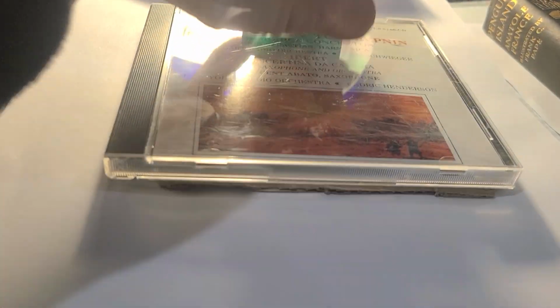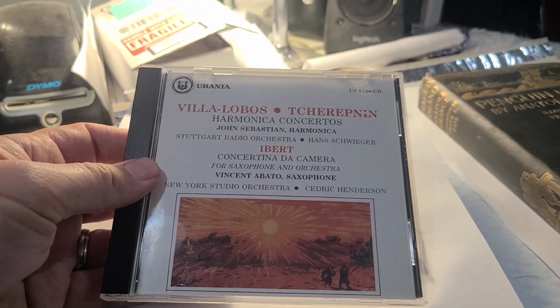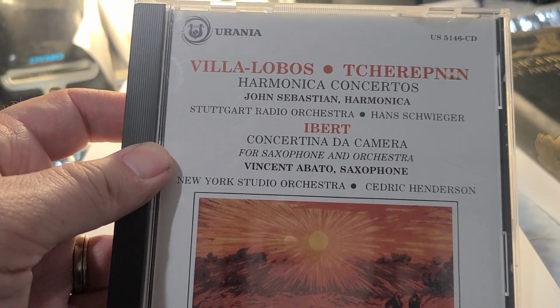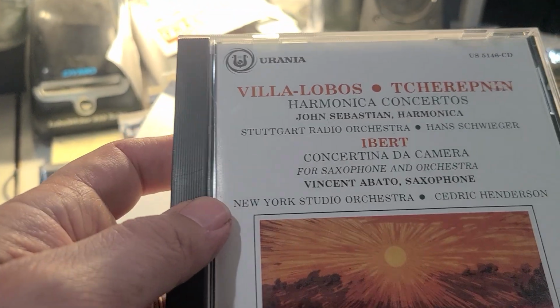This CD, if you look at it, would you think that it's worth much money? A classical CD, Villalobos, I don't know how to say that, Tcherpnin, Harmonica Conciertos. So this one sold for $23.35 plus shipping.